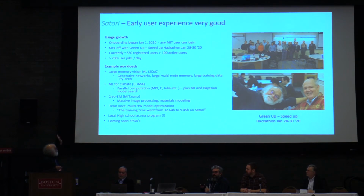Example workloads are everything. It's such a wide range. Everything from basic material science, but almost all of it is using ML, machine learning, deep learning. One project that I'm actually on is this Train Once multi-hardware. This is for optimizing machine learning models for things like phones. The group is showing a 4x speed up over the hardware that they had before.